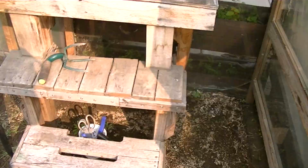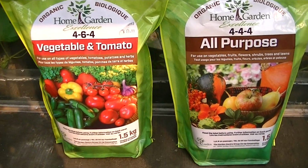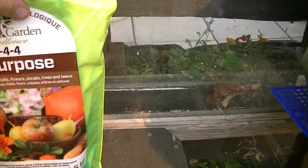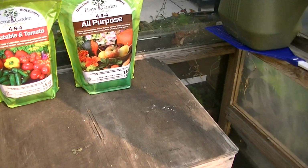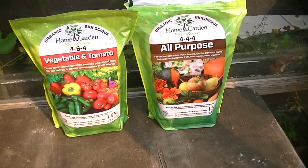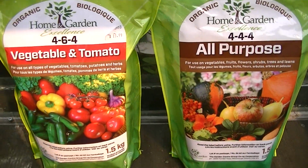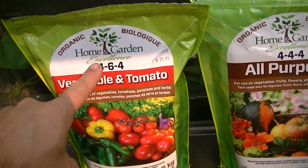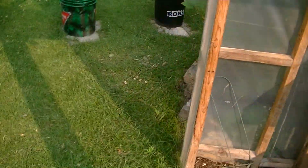I want to show you this. She's here now. Got a new brand of fertilizer that I'm using. Home and Garden Excellence. I can't open it with one hand, but it's not a powdery sand like the Gaia Green that I used to use. This one's like little pebbles, which I really like, so I'm not breathing dust when I'm fertilizing my plants. So those are what I'm using now. 444 and 464. Different numbers on this one. I think my last one was 264 on the Gaia Green, but I forget for sure. Anyways, let's keep going here.